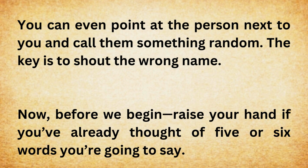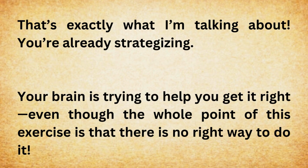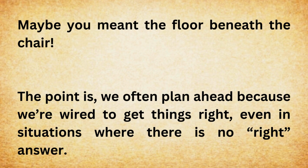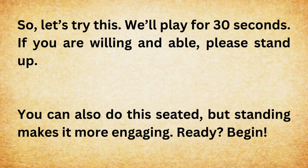Now, before we begin, raise your hand if you've already thought of 5 or 6 words you're going to say. That's exactly what I'm talking about. You're already strategizing. Your brain is trying to help you get it right, even though the whole point of this exercise is that there is no right way to do it. In fact, the only way you can do this activity wrong is by overthinking it. Even if you accidentally call a chair a chair, there's no penalty. No one will know what you were pointing at. Maybe you meant the floor beneath the chair. The point is, we often plan ahead because we're wired to get things right, even in situations where there is no right answer.